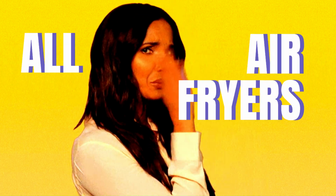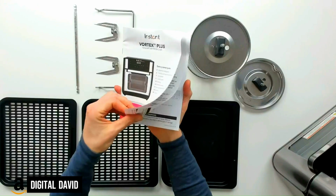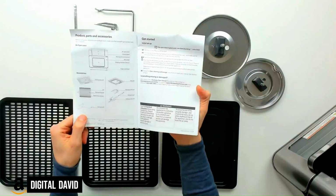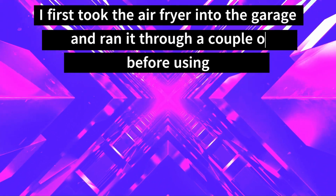An initial plastic smell is a common complaint about all air fryers in general, which is also clearly stated in the Instant Vortex Plus manual. But most of the time, it's a temporary issue and disappears after running the unit a few times without food before use, according to customers. Here's how one user got the problem sorted out. "I first took the air fryer into the garage and ran it through a couple of cycles before using it in the kitchen."